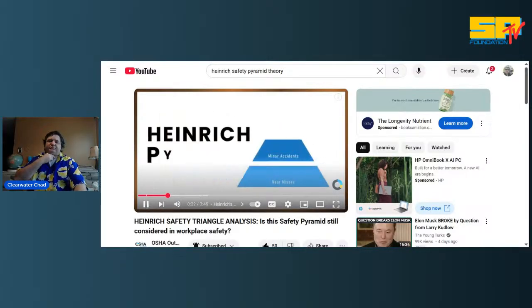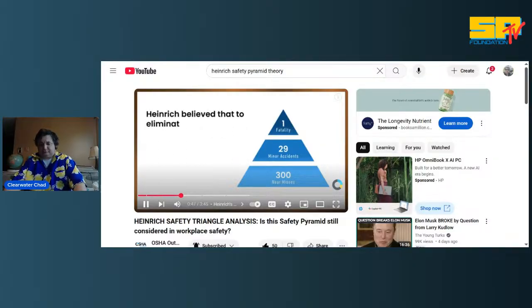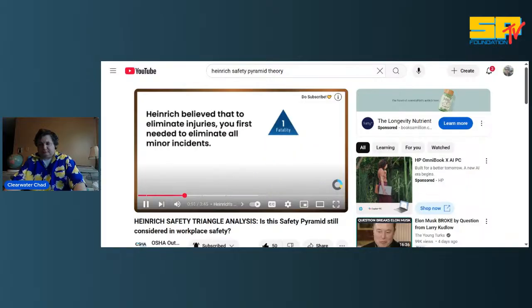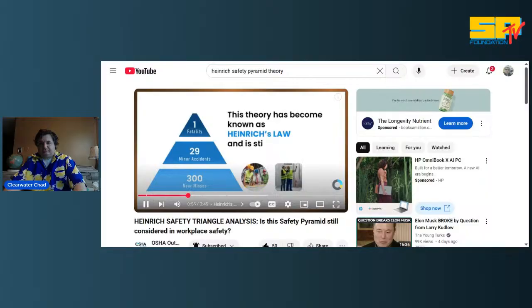He named it the Heinrich Pyramid, which observed a stark and undeniable pattern. For every 300 near-miss events, there were 29 minor injuries and, tragically, one major injury or fatality. Heinrich believed that to eliminate injuries, you first needed to eliminate all minor incidents. This theory has become known as Heinrich's Law and is still widely discussed in safety today.